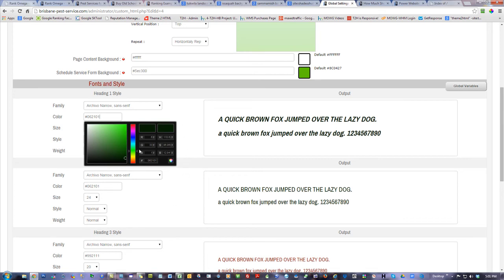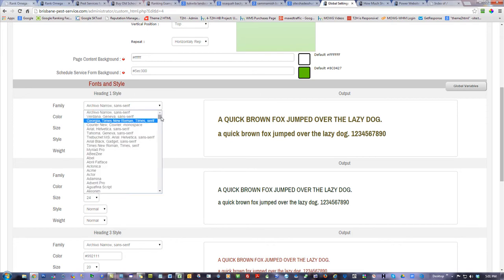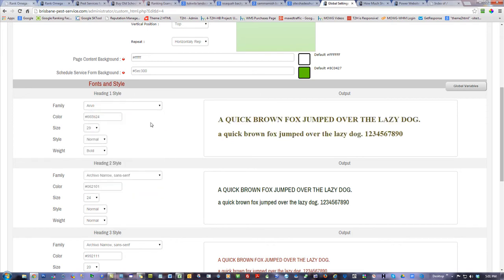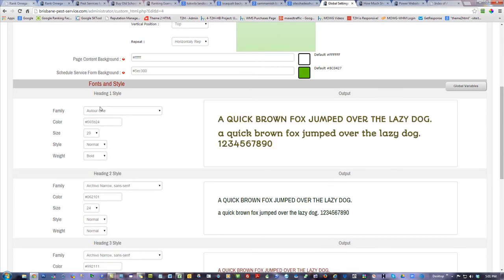For instance, I can make something more of a red or an orange or a pink or a blue, just whatever I have in mind. And then I can also choose whether I want it to be italicized or normal. I can choose the size of the font. If I want it normal, bigger, smaller, I can choose the family and completely go with one of another sort of fonts. I haven't even studied these, but there's some few hundred font choices in here.